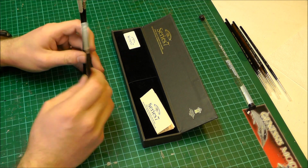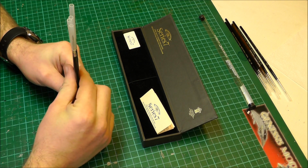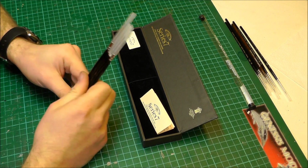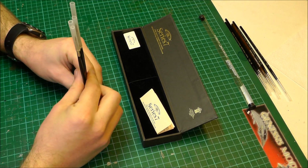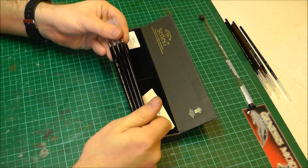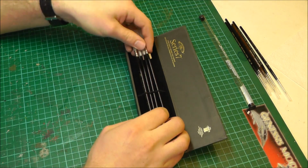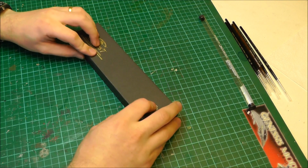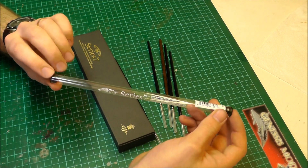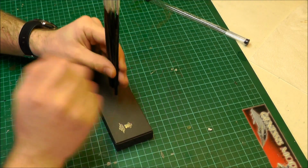So you've got something like £50 worth of paintbrushes there. I don't know what the RRP is, but if you search around, you will find people selling them for about the £35 mark, which is a bit of a bargain considering how much these cost individually. I bought the box set, and I did buy some individual paintbrushes, as you can probably see here. They come in these nice little tubes, which look quite fancy, and I bought a load individually as well.